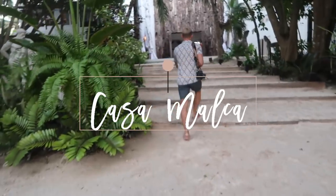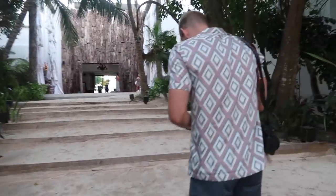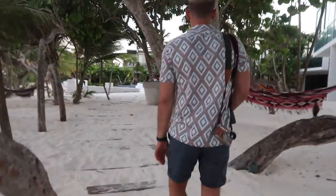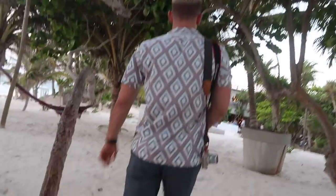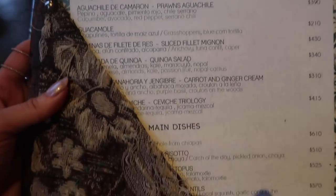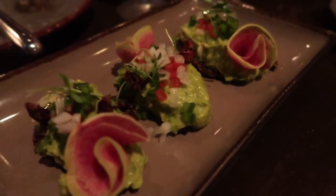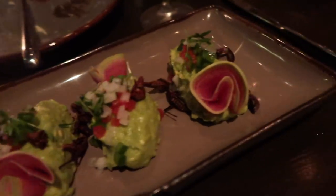Charlie has researched Pablo Escobar's old house, which is now converted into a hotel and restaurant, and that's where we're going for dinner. Starters are here. Charlie has got a trio of ceviche, whereas I've got guacamole. And if you look very closely, there are some grasshoppers in here as well, which I'm not sure if I'll be eating, but it looks pretty good.